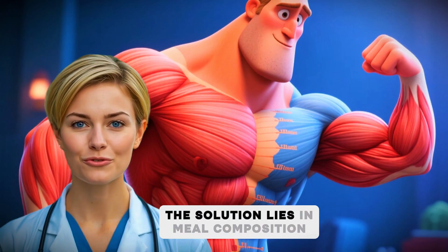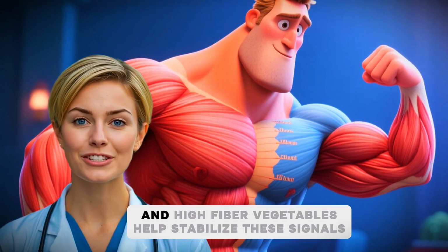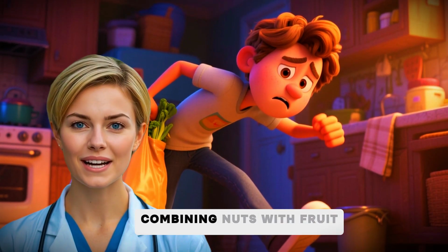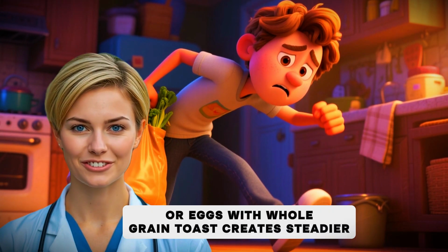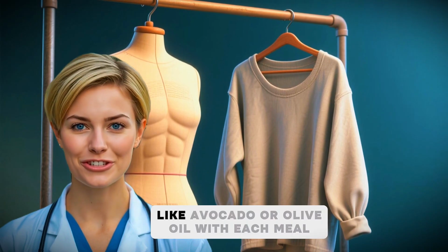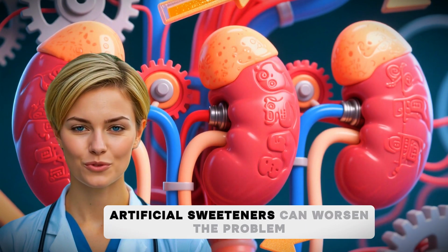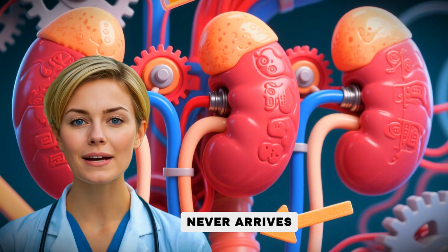The solution lies in meal composition, not quantity. Protein-rich foods and high-fiber vegetables help stabilize these signals by slowing glucose absorption. Combining nuts with fruit or eggs with whole grain toast creates steadier energy release. Many find small amounts of healthy fats, like avocado or olive oil, with each meal dramatically reduce post-meal hunger. Artificial sweeteners can worsen the problem by tricking your body into expecting glucose that never arrives.